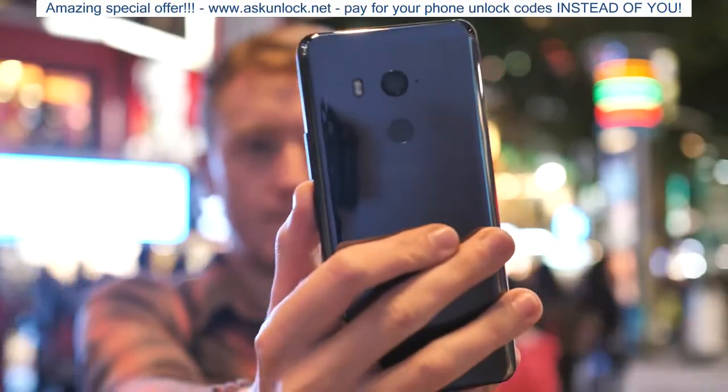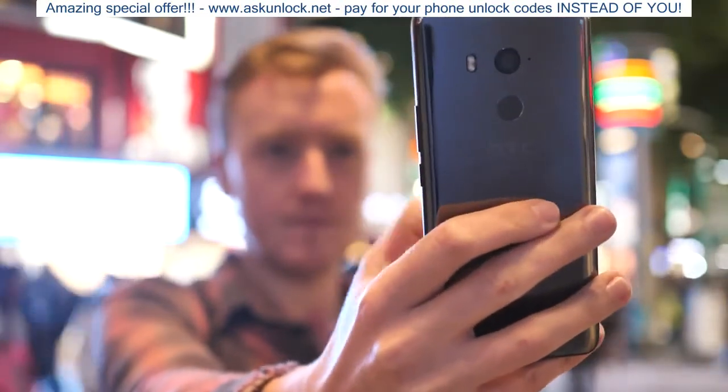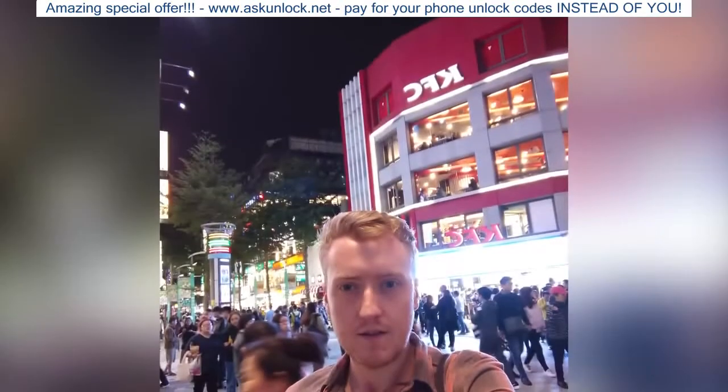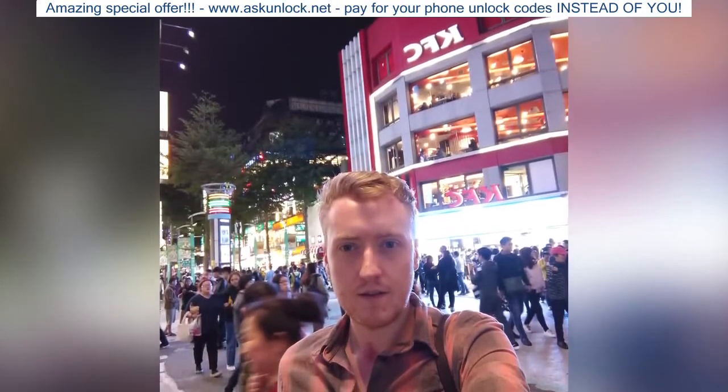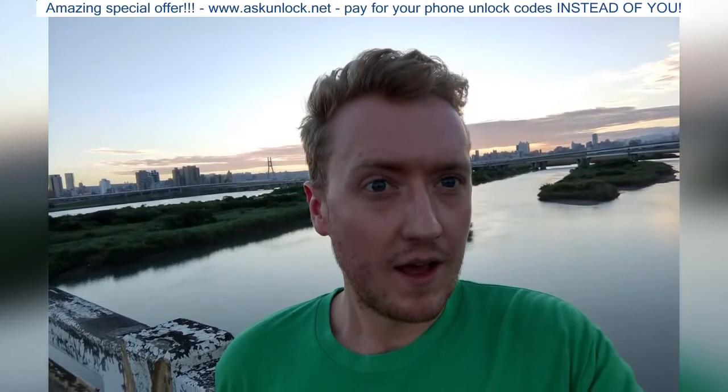Around the front, an 8 megapixel camera and f2.0 lens aims to up the U11 Plus's selfie game, particularly in darker conditions. I found the results closely matched the very similar setup used in the Google Pixel 2, though obviously without that phone's front-facing portrait mode option.